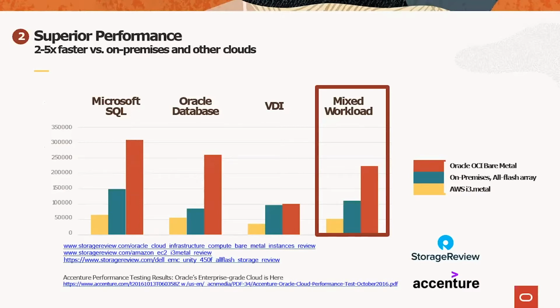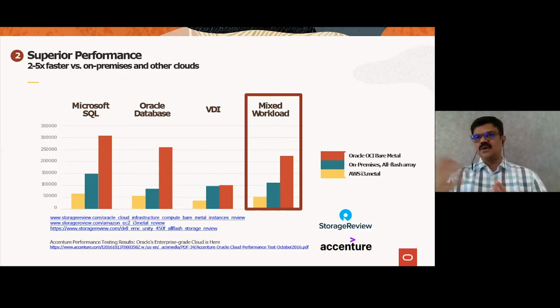So we have done, and not we, when I say we, we've got third parties like Storage Review and some of the SIs like Accenture who have done a lot of analysis on the performance characteristics of Oracle Cloud. And what they've realized is whether it's a Microsoft SQL or an Oracle database or a virtual desktop infrastructure or a mixed workload, the number of IOPS you get out of Oracle block storage is way higher, at least two times, if not more than 2 times. 2 to 5 times is what we say based on the type of workload you run. For example, if you're running an Oracle database workload, it's actually about 5 times more throughput you get. Because for anyone who's designing architectures and understands this, the more number of IOPS, the better the performance.